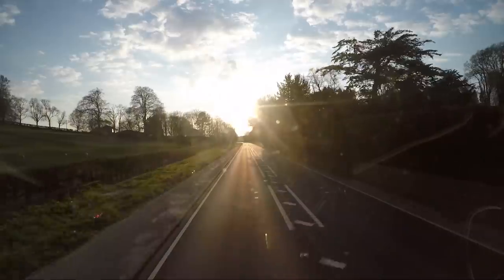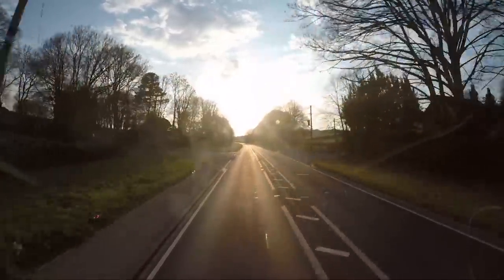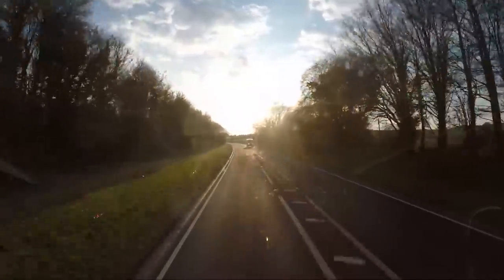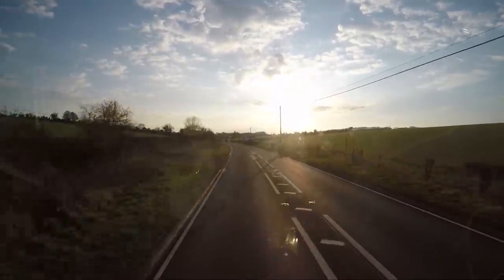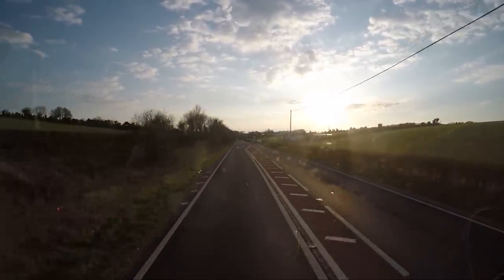So, I know there's a decent lay-by in about 3 miles' time as well. Quite a wide one. I'm sure that'd be very busy, so probably won't be able to do that one. We'll see. And there is a very, very nice lay-by on a bend with beautiful scenery, and I'd love to park there if I can. But we'll have to see. So yes, we're just going to try and find somewhere to park now.